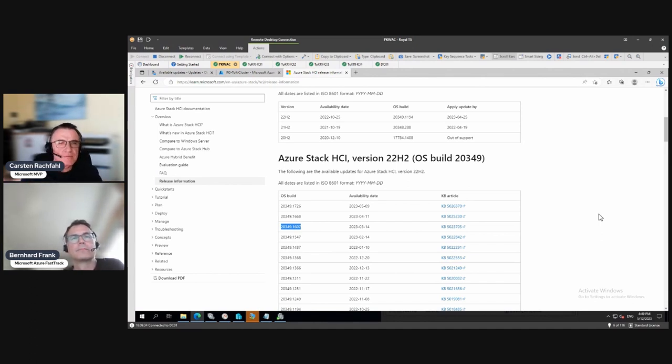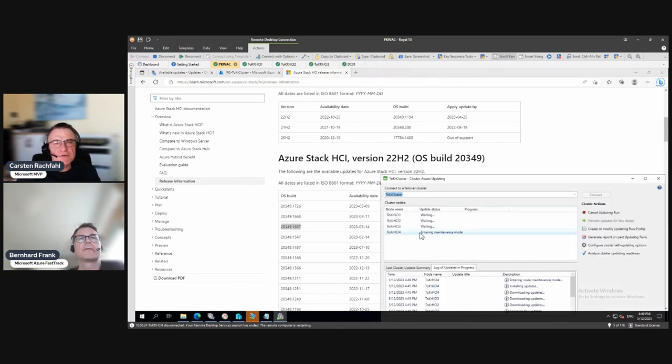not long ago. Normally you would have only one release, the first one from 22H2, and then you would do the updates, but now they include the latest patches sometimes in the ISO, so that you don't have an old one. Yeah. Oh, here you see.